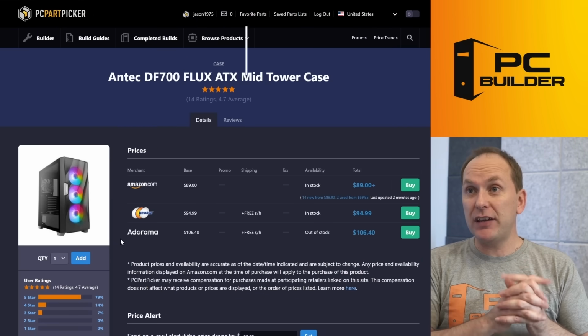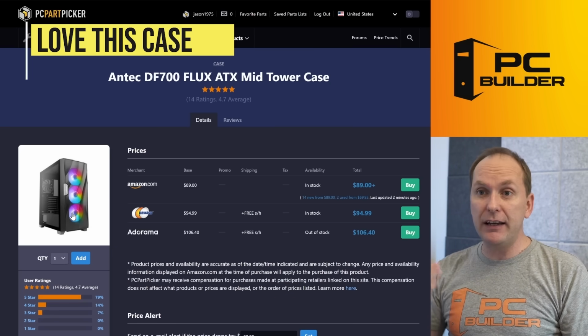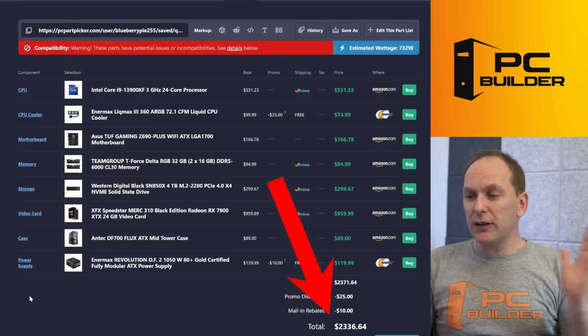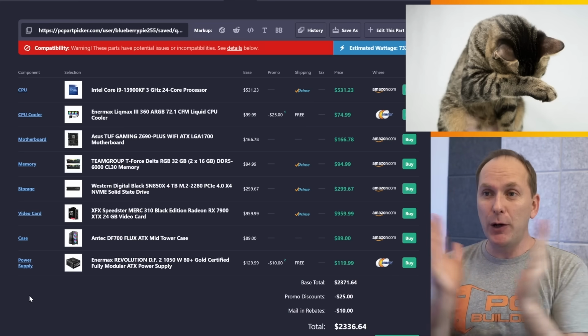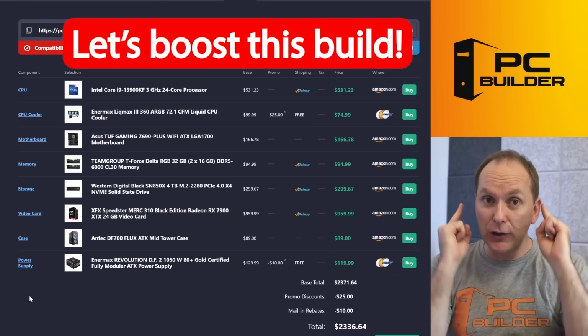For the case, the Antec DF700 Flux, 2 thumbs up. Great ARGB case. I really love it. $95. I can't wait to see your build in it. So overall, for $2,336, we've just missed the mark in a couple of critical areas. We got 98% of the way there, but that last 2% is killing us, and we can fix it. We can get you the build that you deserve.